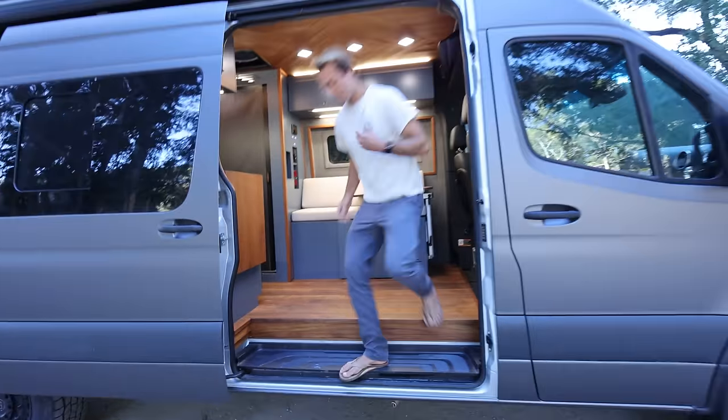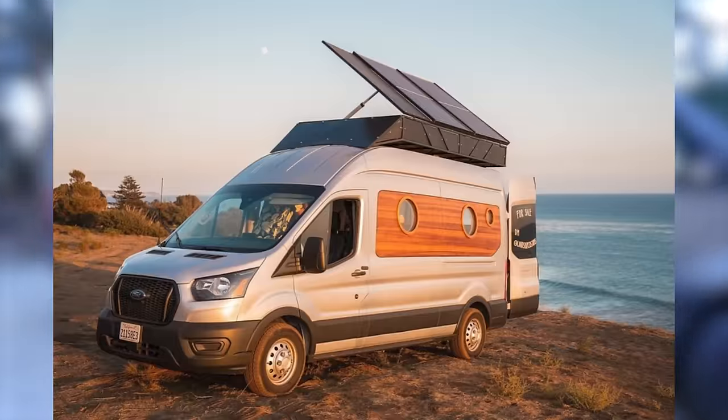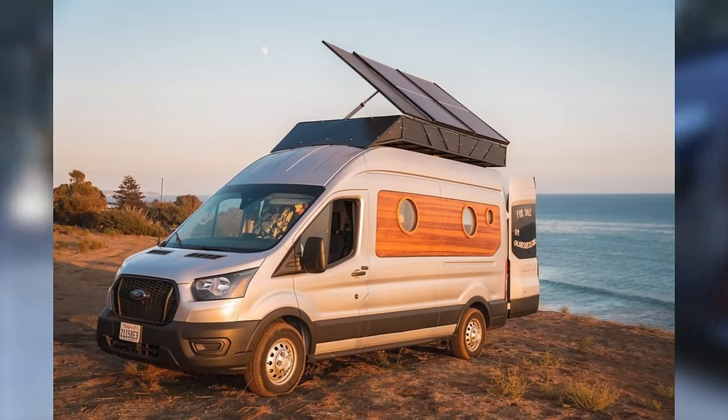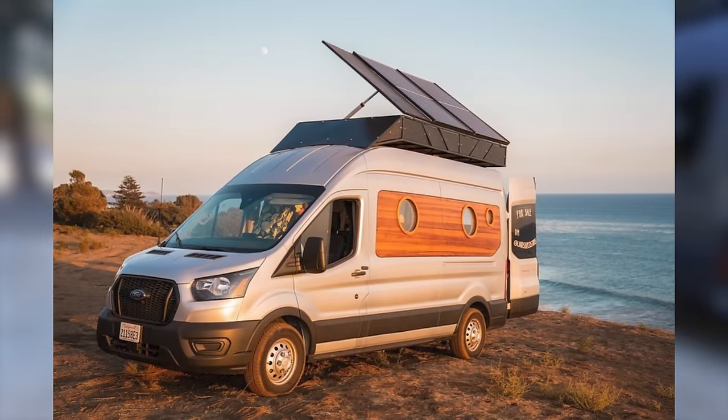We can talk a little bit about how your last van had the solar sail. Yes. You do not have a solar sail on this. The solar sail is epic if you want to be way off grid.